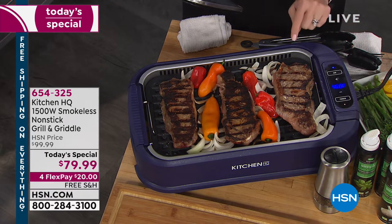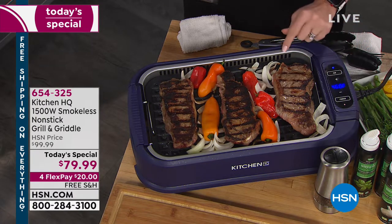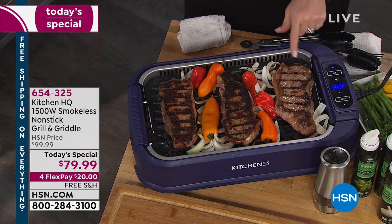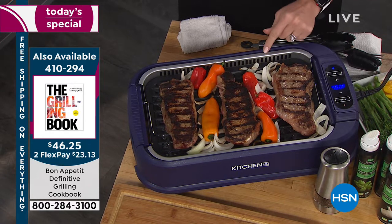This is our Kitchen HQ, which is our brand that's exclusive to HSN. This is our smokeless grill. And when we talk about smokeless, right now, do you see any smoke? You're cooking three full-size steaks. This is the griddle plate, or rather, this is the grill plate. You're getting the grill plate, but no smoke because it's our double action fan with what I call super turbo technology. It's actually vacuuming the smoke.